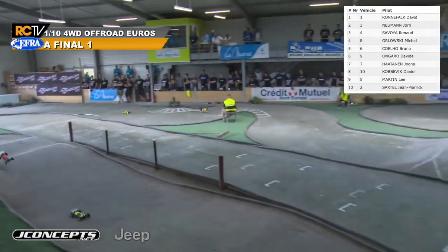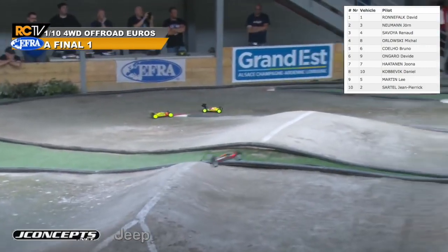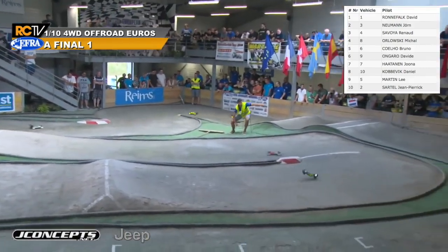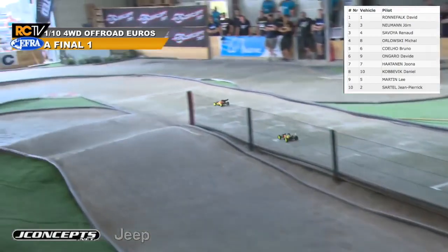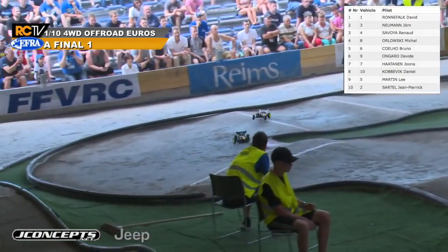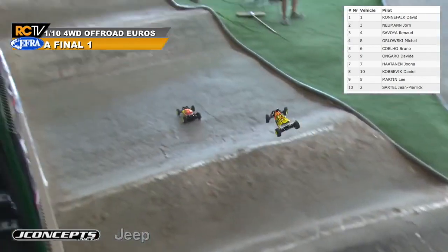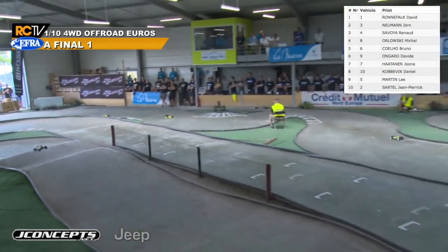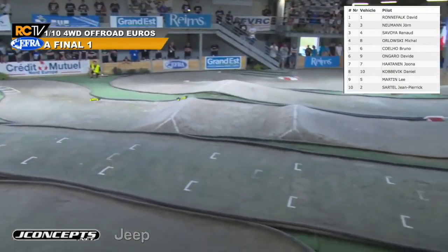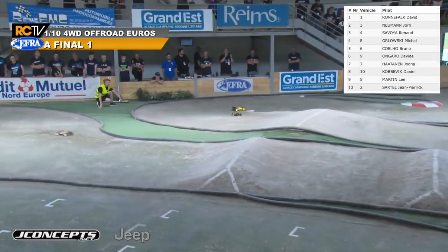Around the sweeper they go. Into the Jeep Moguls. Over the big jump. Into the EFRA corner. 2:20 left. Down the main straight. So far so good. Nice clean racing. You can sort of see bits of Ronnefalk out in front, still pacing his gap. He can clearly see what's going on and where they are. Into the big jump one more time. 2 minutes to go. In the EFRA corner.